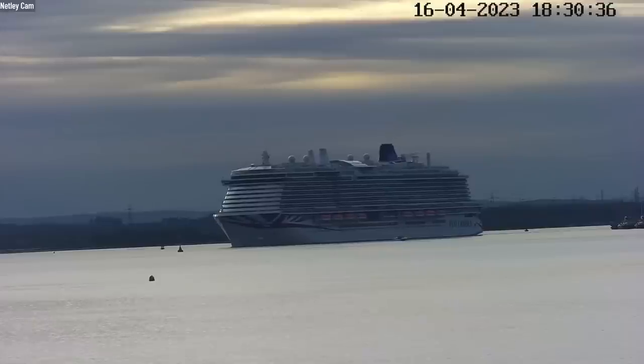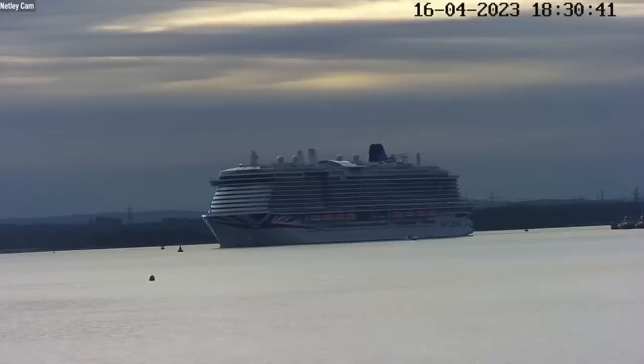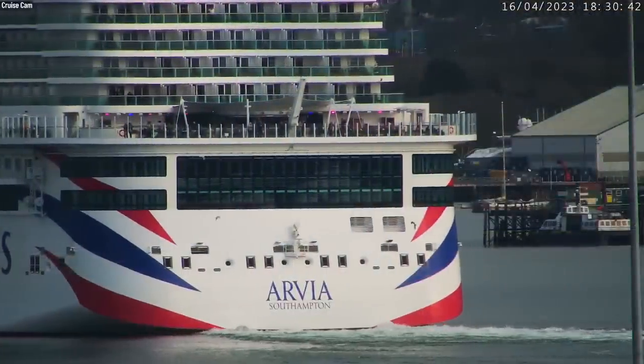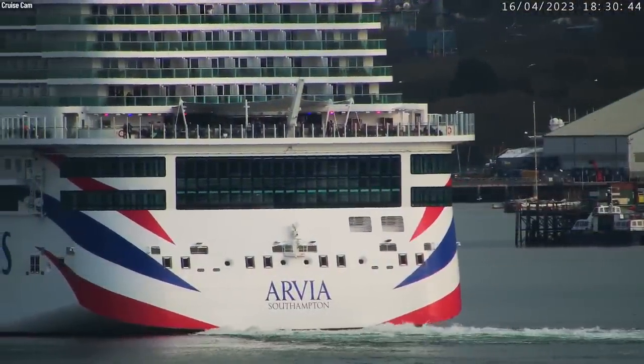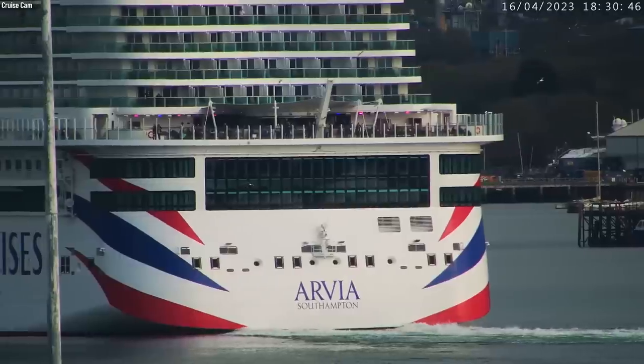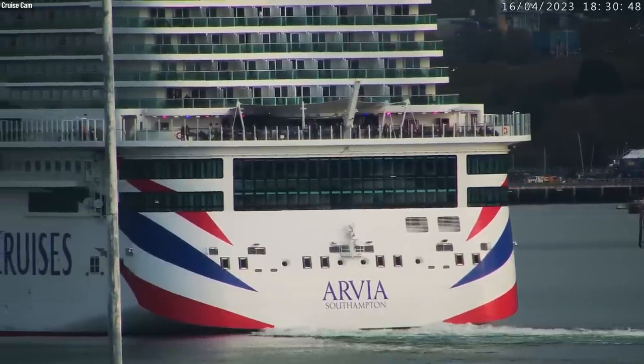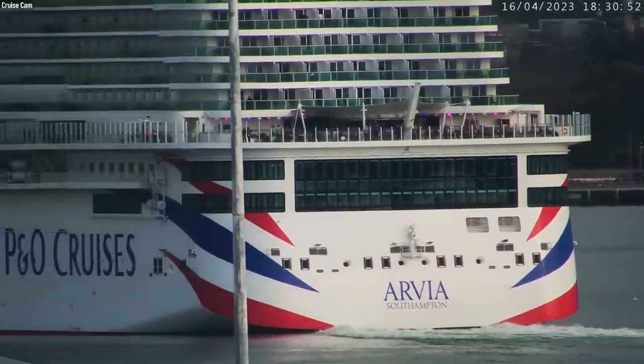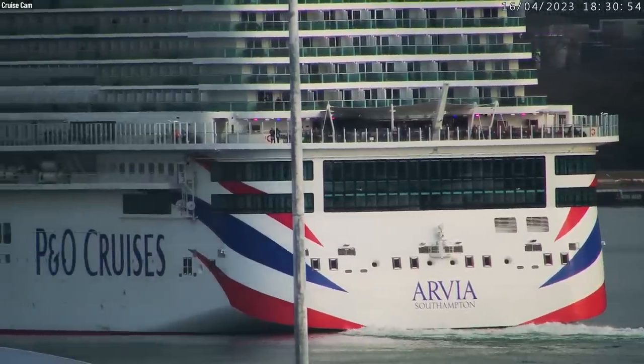Unlike yesterday when Iona had to go a bit slow, I think Arvia has started to pick up the pace. You can see a decent amount of prop wash from the stern of the vessel there. See, Arvia, Southampton. Not often we see a vessel with the port registry of Southampton. Pleasing.